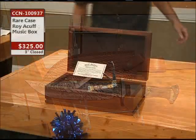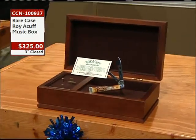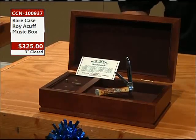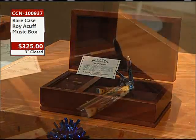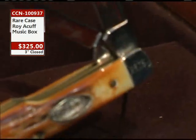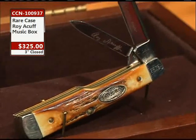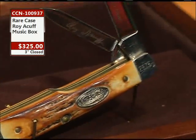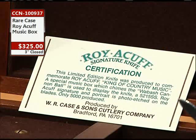We aired this next item, Roy Acuff, a few Sundays ago. I'm surprised it didn't sell. 1985. Case started doing these in the 80s. Prior to that, maybe late 70s, there were a few, but they just didn't do this. That's a gun stock frame. That's in Red India deer stag, their original deer stag. Perfect 100% mint condition. The original packaging comes along with it.